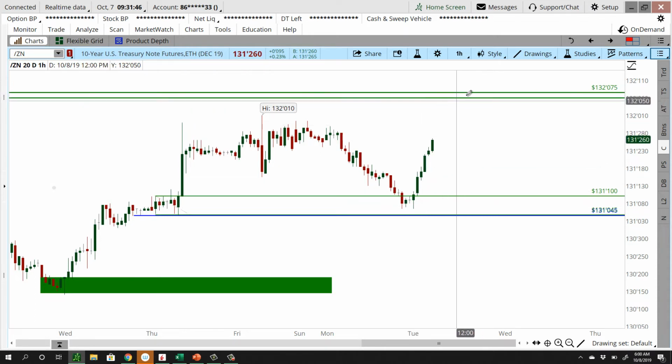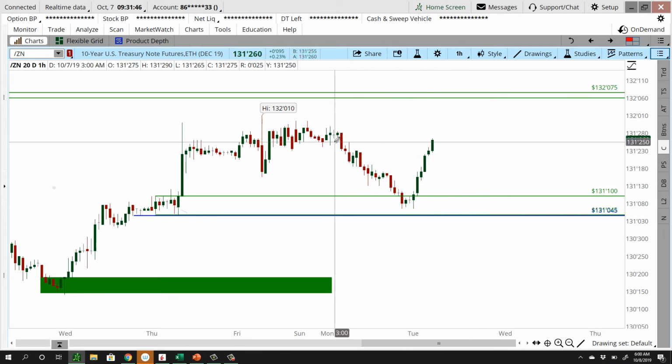And this would be our target, the supply area up here. This would be our eventual target. Technically, our first target, we should be hitting our first target right now. So maybe take some off the table at target 1, because this is definitely the opposing supply.